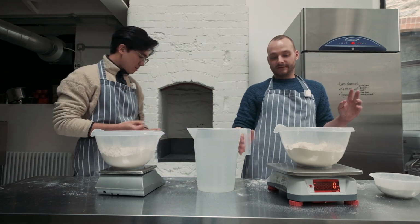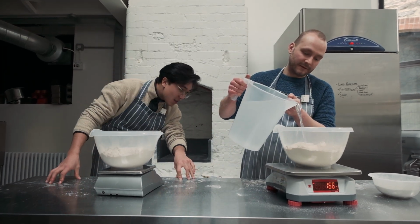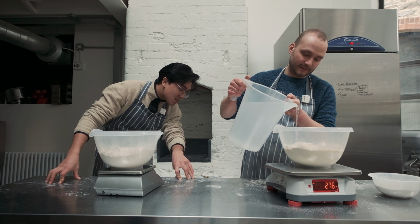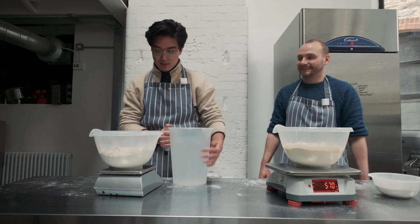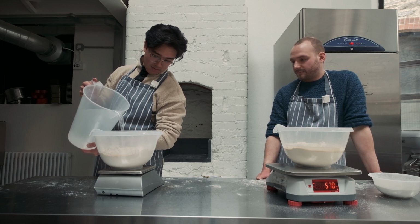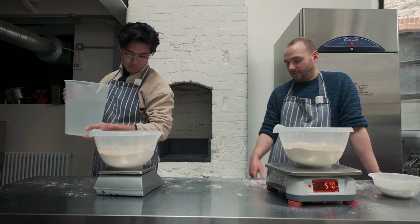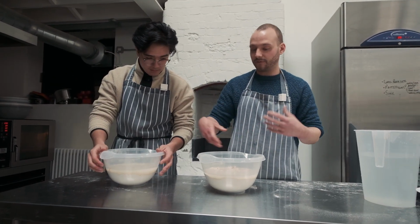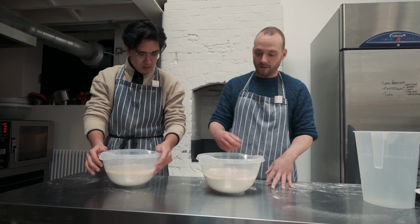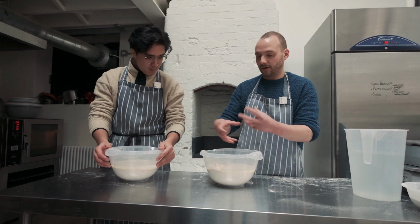570 grams of that. A couple of grams either way, 5 grams either way isn't going to make too much difference. Perfect. All we're looking to do with the first mix is just hydrate that flour, make sure everything's evenly dispersed and our leaven is mixed in, so it'll kind of become a shaggy mess.